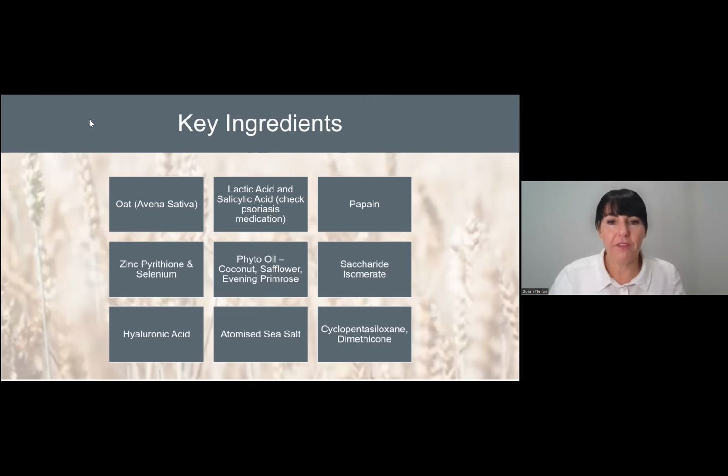Plant oils are brilliant. Phyto oils, coconut, safflower, evening primrose oil. Also looking at kukui nut oil, chia seed, Camellia japonica oils, wild Thai orchid. All of those plant oils are brilliant for helping to restore the essential fatty acids in the skin. Safflower oil, I must call out, because it is a ceramide donator, and we know that there is a ceramide deficiency, particularly in eczema-prone skin. Saccharide isomerate is a moisture magnet, and it's been formulated in a lot of recent formulations, and this holds and binds water to the skin.